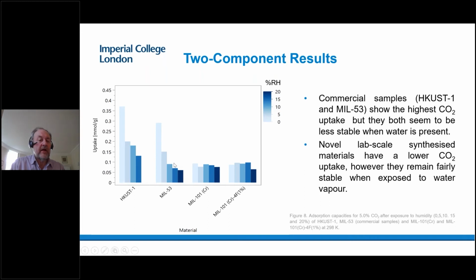So as I said, what you can see here is the decay in performance as we introduce high humidities. But you can see, however, for MIL-101 and the MIL-101 variant you see here, that MIL-101, which is an overall more hydrophobic material, is less affected by humidity. So, for example, at 20% humidity, the MIL-101 and indeed the modified MIL-101 offer superior performance to the MIL-53.